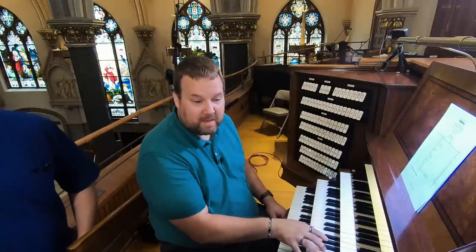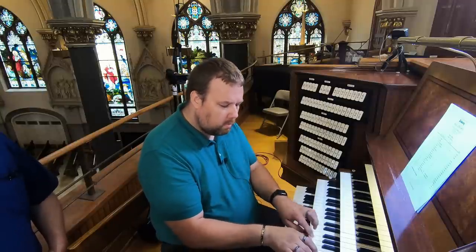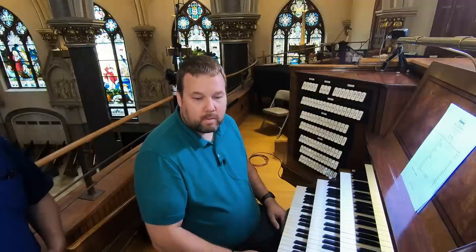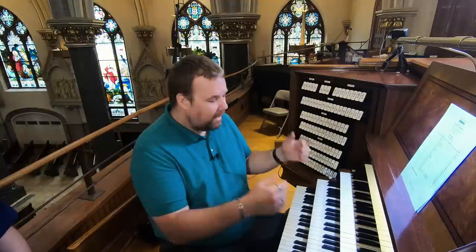The flute harmonique here is new. That was by Schantz. Kind of a nice breathy sound, descends in volume as you go up the keyboard. The dulciana in the grate, I really enjoy this stop actually. That's Kimball as well. It's just kind of a wonderfully transparent, hollow sound right out here in the open.